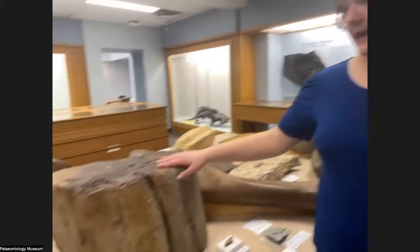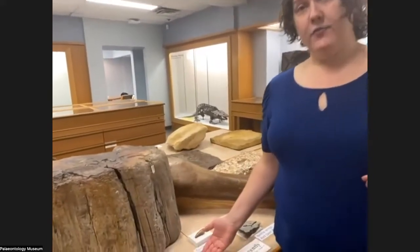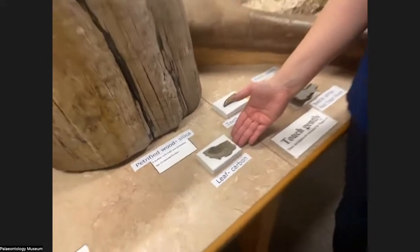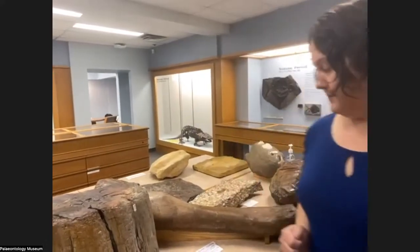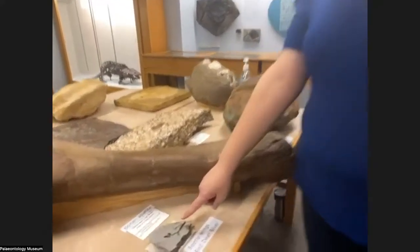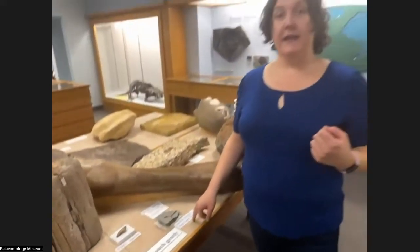Petrified wood is an example of a type of fossilization. Leaves are rarer to find in the fossil record, and they are very delicate and tend to biodegrade real quickly, right? And this one here is preserved in carbon. That's one of the building blocks of life, which are carbon, hydrogen, oxygen, nitrogen. Yep, so those are harder to preserve. The last one we'll talk about in this little corner are beetle wings. That's an example of beetle wings from the Red Deer River Valley. It's rare to find insect fossils, no matter where you are in the globe. You need really exceptional preservation conditions in order to preserve them.